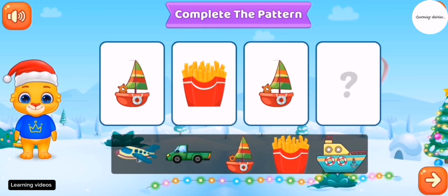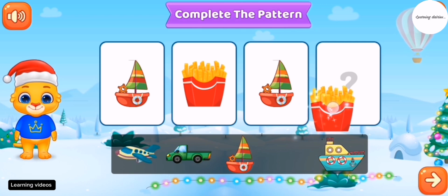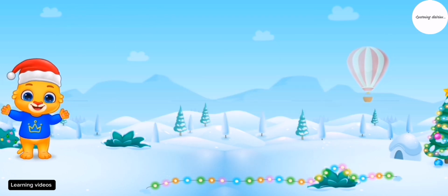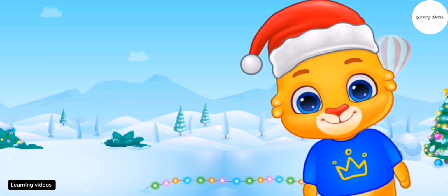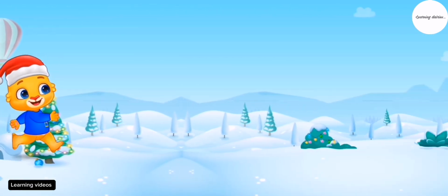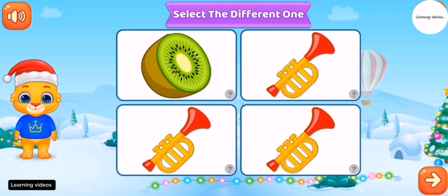Complete the pattern. Select the different one. Woohoo!